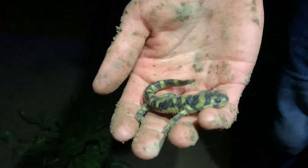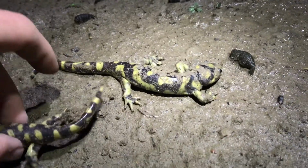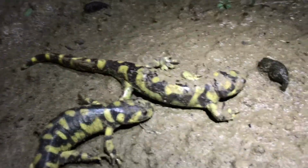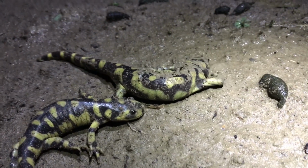And another one. All right, here's two more. These guys have pretty good coloration. That big one would look nicer if it didn't have so much mud on it. But cool to see a few more. Gonna snag some pictures and let these guys go.